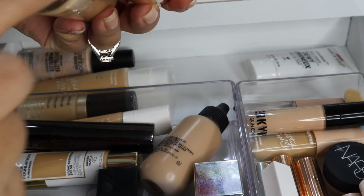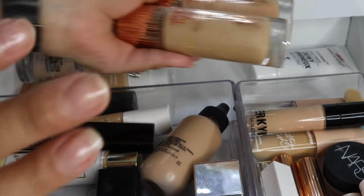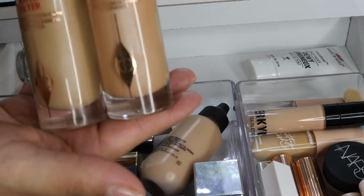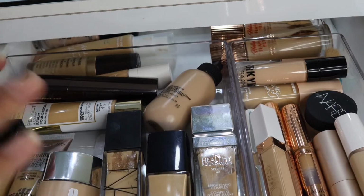This is in the shade 4 and 3. And I personally like 4 better, but they're both amazing. If you're going to get anything from Charlotte Tilbury, this has to be one of the products. Like, it's a must. Enough said. And then here are the foundations.